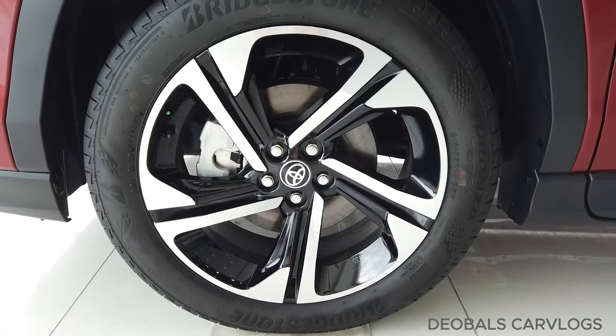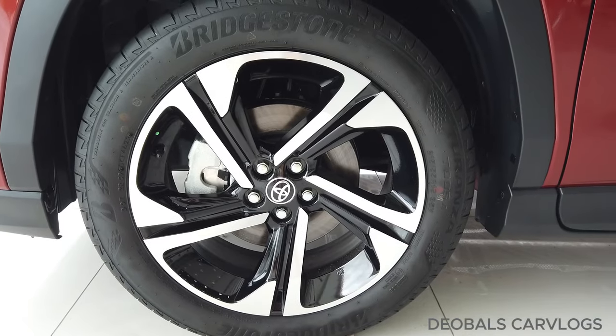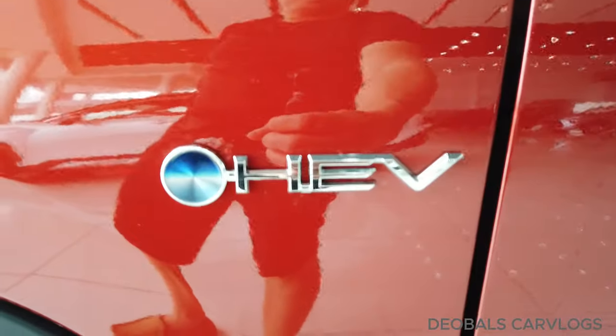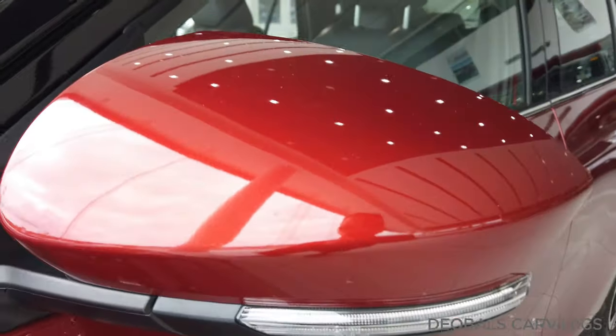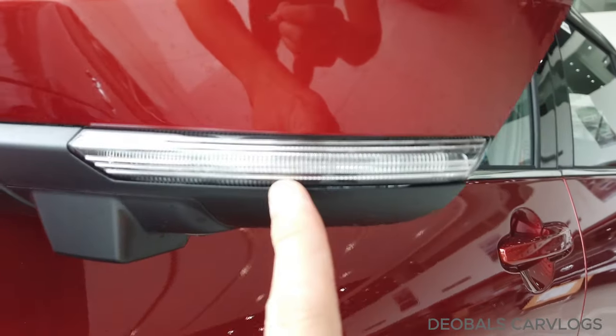And it has an 18-inch rim alloy machine cut. Naka Bridgestone yung gulong. So this is the hybrid electric vehicle emblem. Yung side mirror naka body color with turn signal light repeater. And of course, the 360 camera.